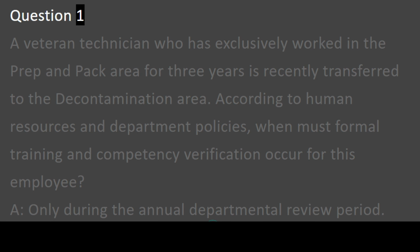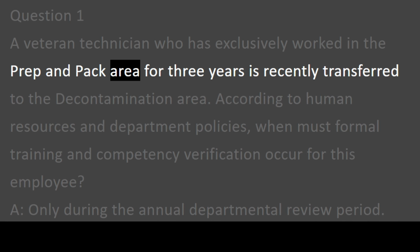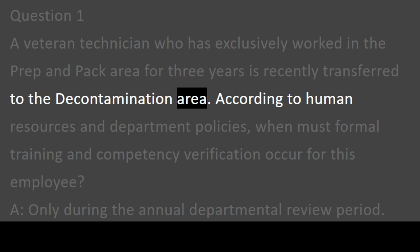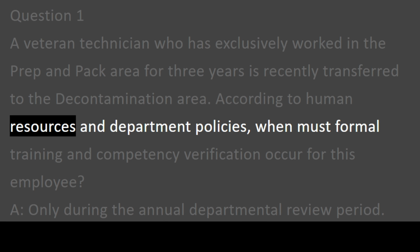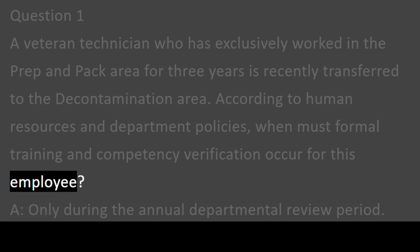Question 1. A veteran technician who has exclusively worked in the prep and pack area for 3 years is recently transferred to the decontamination area. According to Human Resources and Department policies, when must formal training and competency verification occur for this employee?